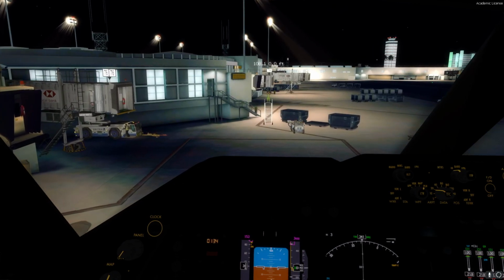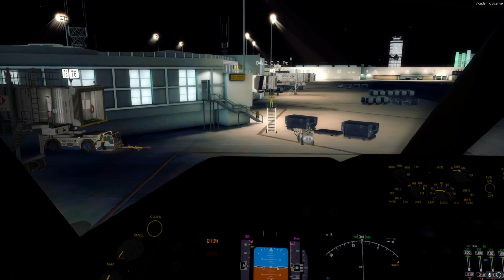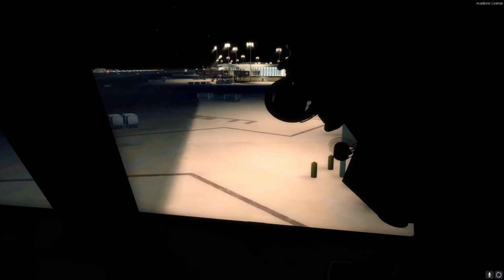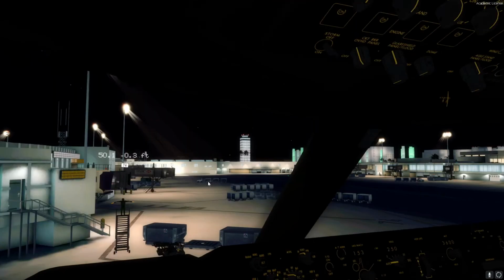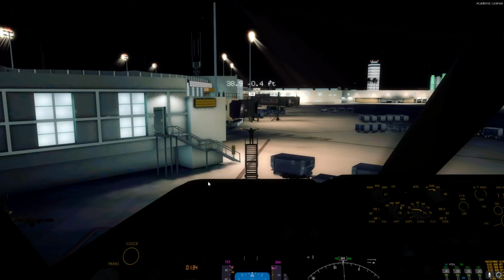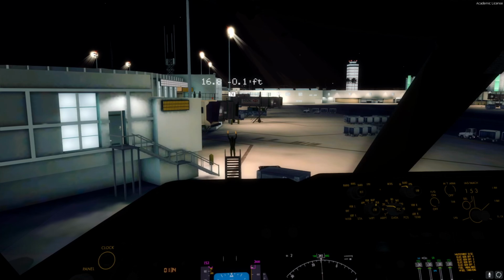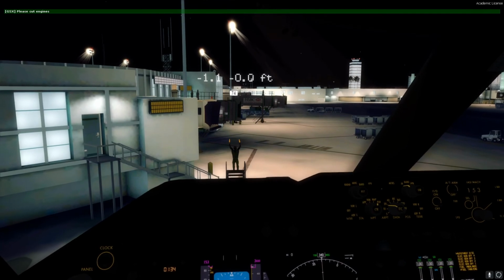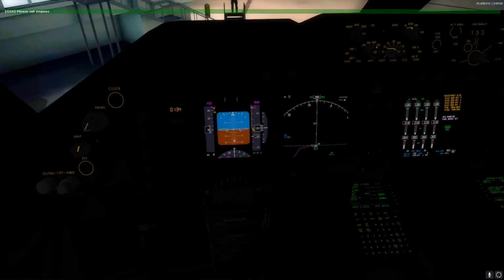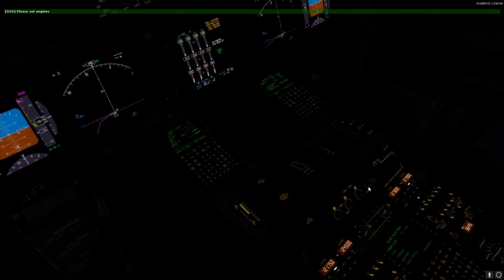Wonder if it's gonna send us too far, which I'm starting to think it will. 90 feet, 80 feet, maybe not. Let's see. Okay, let's kill the taxi lights now, so we don't blind the person. It's kind of hard because I'm doing it via trigger, a trigger on my joystick as opposed to having brake pedals where I can do it incrementally. I have to tap it.